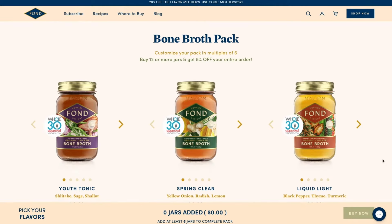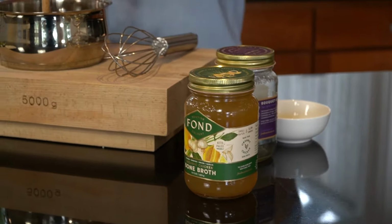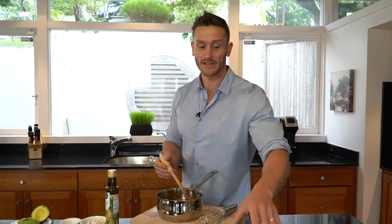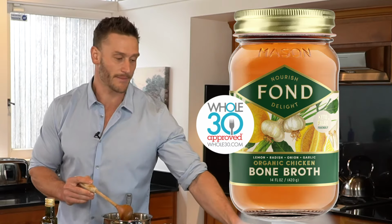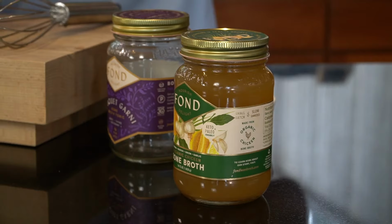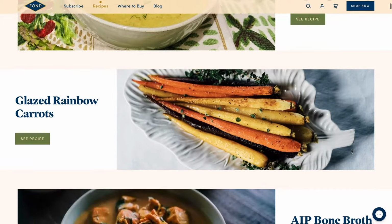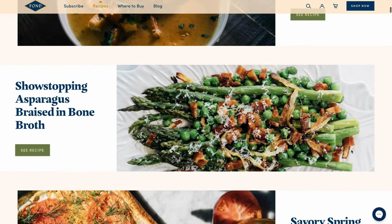And the nice thing about Fond bone broth is Fond has all kinds of different flavors. This particular flavor just worked really well and lent itself perfectly to a Mediterranean ketogenic diet, but Mediterranean in general. The second best one that you would use for this recipe is going to be the lemon, radish, onion, and garlic. You're going to have those prebiotic fibers that you want that are very good when it comes down to short chain fatty acid production within the gut. Again, all things focused on gut. So Fond bone broth, super high quality, and again, very culinary focused with their different flavor profiles.